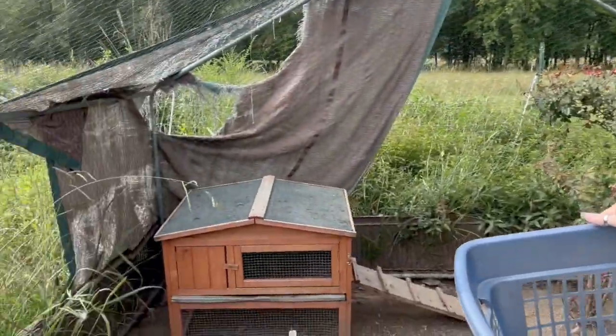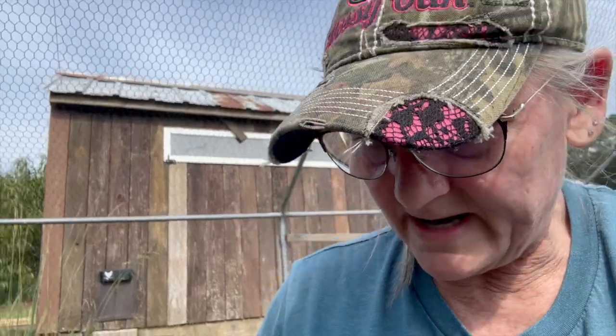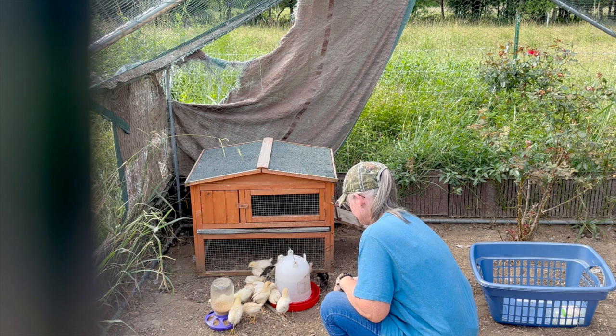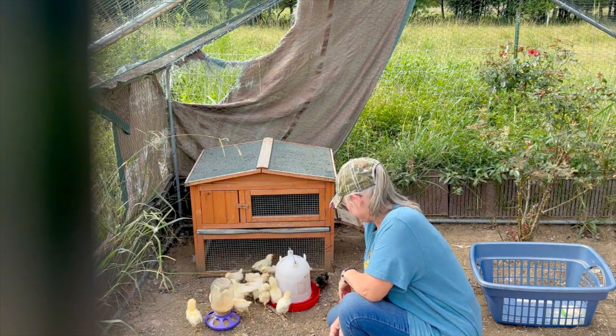They've got a little coopy coop, their water, and I've got their food in here with them. They are graduating from the brooder today out to here. So I'm going to go ahead and get them out so they can get on the ground for the first time. So give me just a second. I think they're getting the hang of it.